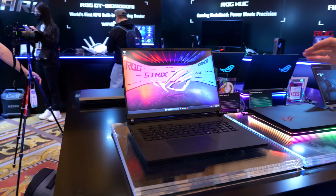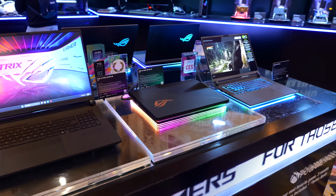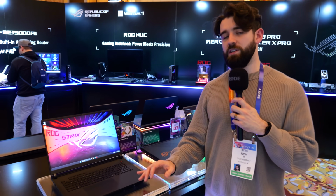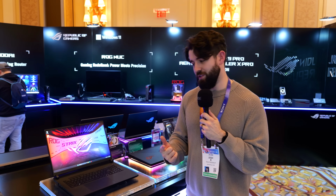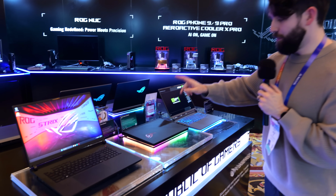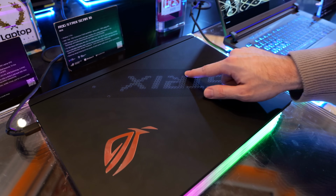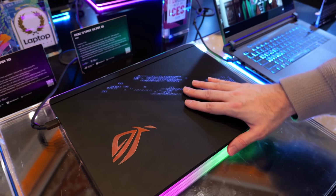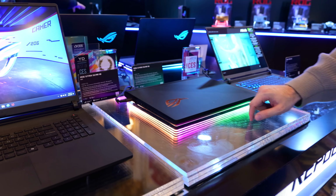Now, for those of you after a more desktop replacement, we've got two really cool options over here. So this is the ROG Strix Scar 18, and we have the 16 over here as well, depending on kind of what size you want. And yeah, pretty insane specs on these. We can have up to Core Ultra 9, RTX 4090 laptop GPU, so you can pretty much do anything on these that you could do on a desktop. One thing that's quite cool is this little screen on the back, look, so we can have animations displayed on here. Very unique. And we have the RGB as well. We've got this nice little acrylic down here kind of reflecting it.